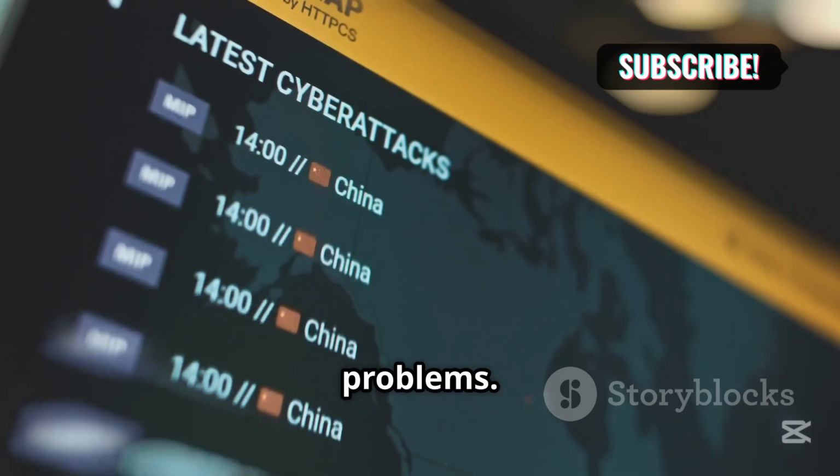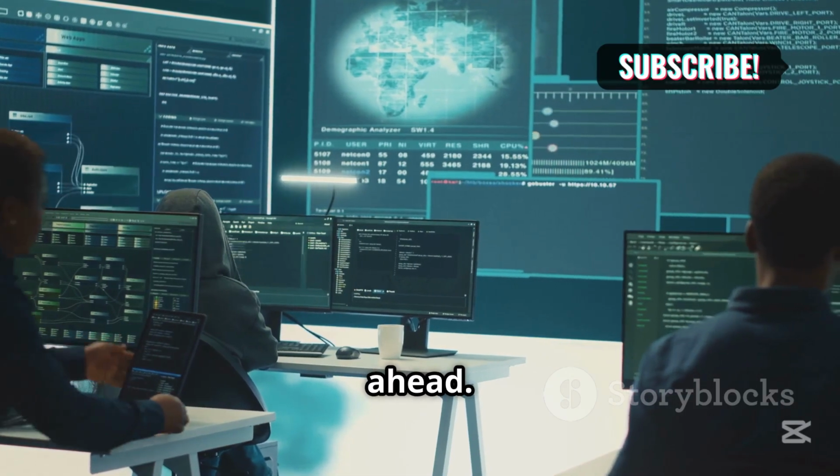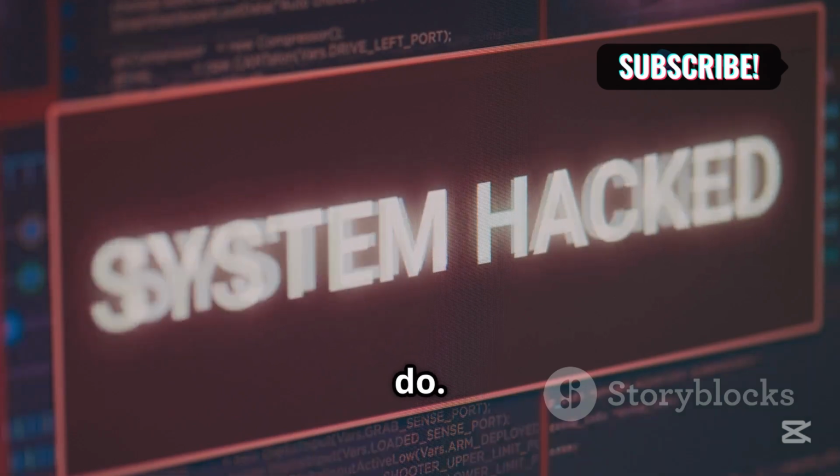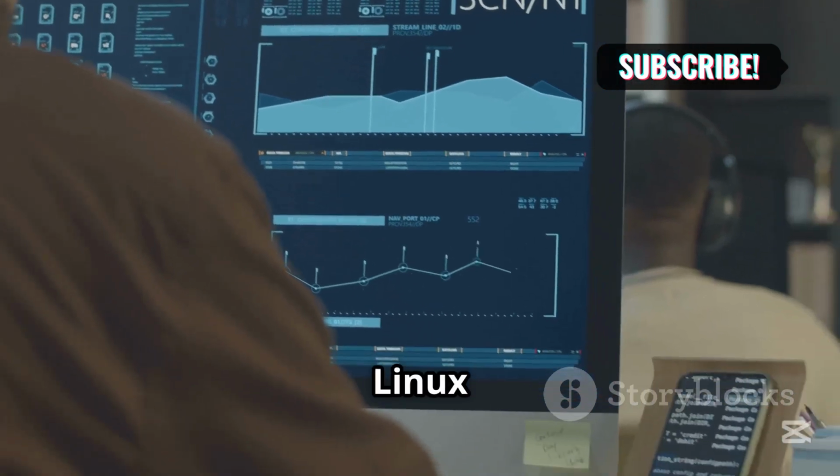A security audit checks your system. It looks for known problems. It is like a health checkup for security. Regular audits help you stay ahead. They find issues before attackers do. This guide is about one tool, Lynis. Lynis makes auditing Linux easier.